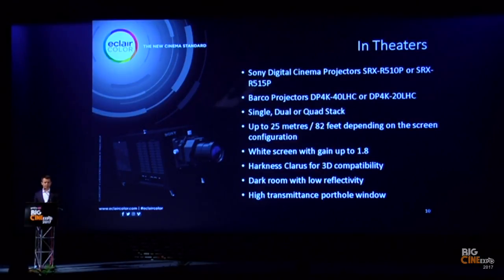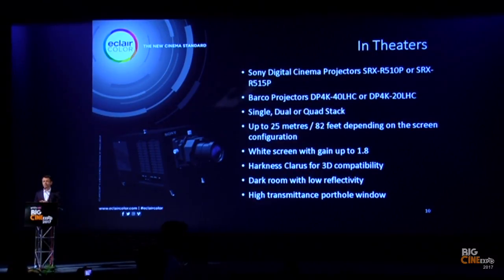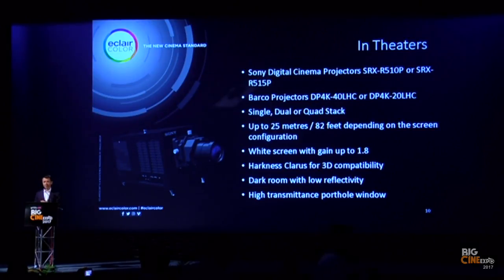So it's up to 25 meters widescreen. We use widescreens with a gain up to 1.8. We don't want to go higher than 1.8. At the moment, we are working with the Claros screens, but we're also doing some analysis with Galalite, as we're just growing this relationship as we met them now. We need a dark room. We want a dark room. We want as little reflection as possible, because that can really spoil your picture.